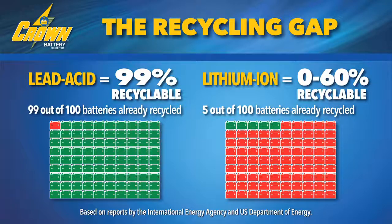Nice graphic here for you folks. On the lead acid side, 99% of the product is recyclable, and 99% of all lead acid batteries are then recycled into new product for energy storage devices. By far the best in the energy storage industry. Compared to lithium ion, with 0 to 60% of the product currently available for recyclability, and of the actual batteries themselves, literally 5 out of 100 are currently being recycled into new product today.